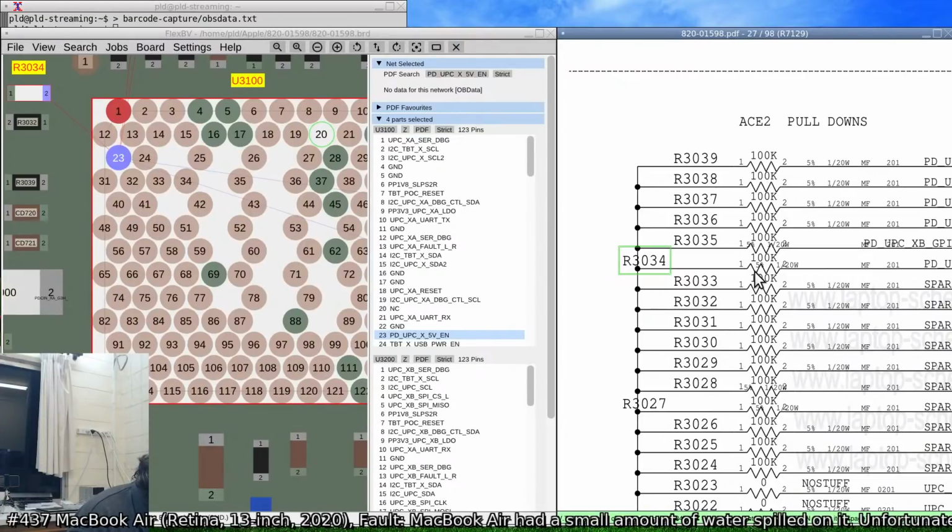But it's a weak pull down, so I suspect it's not going to actually make any difference whether it's 10k, 100k, 1k, or 0, because it's just an enable as opposed to like a feedback set or a value set or anything like that. Nonetheless, we'll put 100k down.